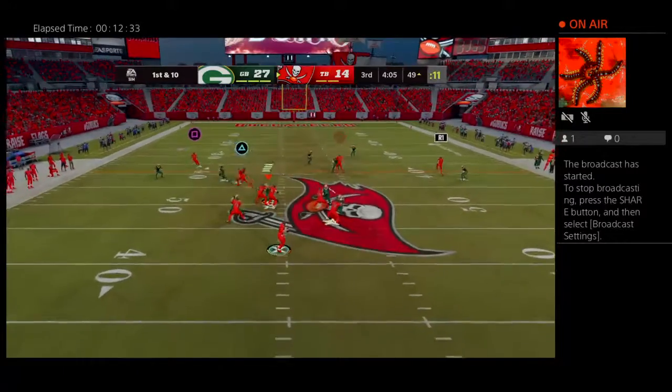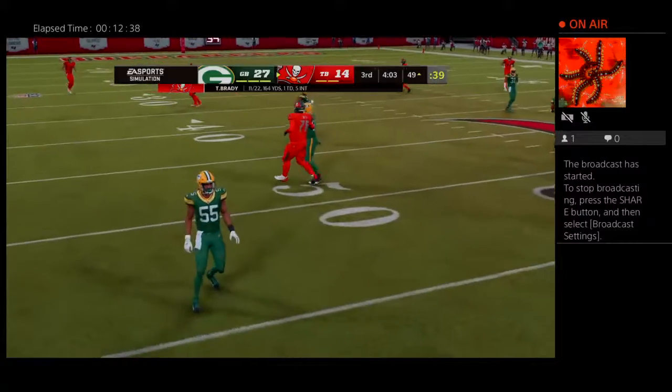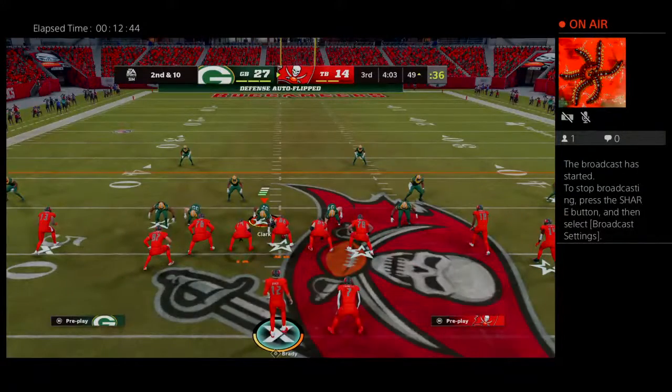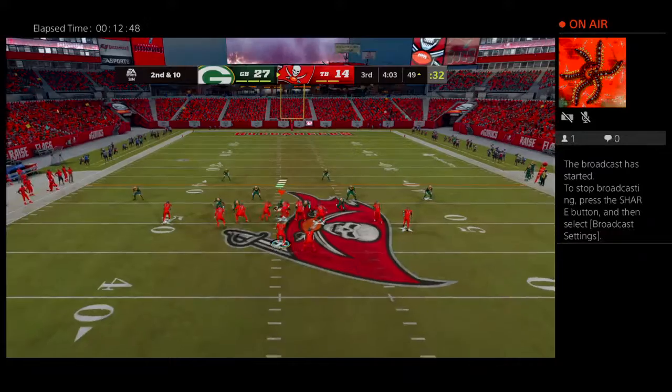On first down, Brady. And that's going to be incomplete. Too tough to hold on to that one. It's 2nd down. It's been clear in this matchup which side has been the more physical one. It's been this defense. And here's another example on that last play.